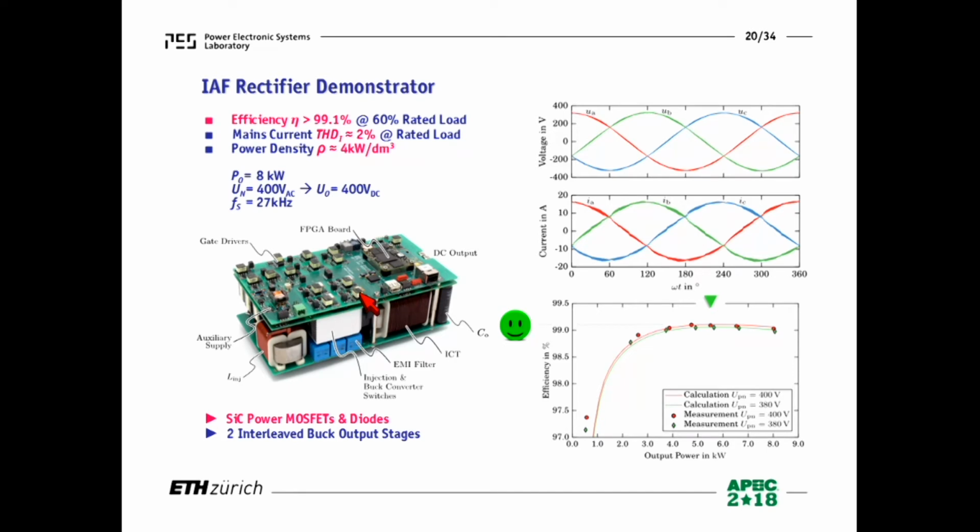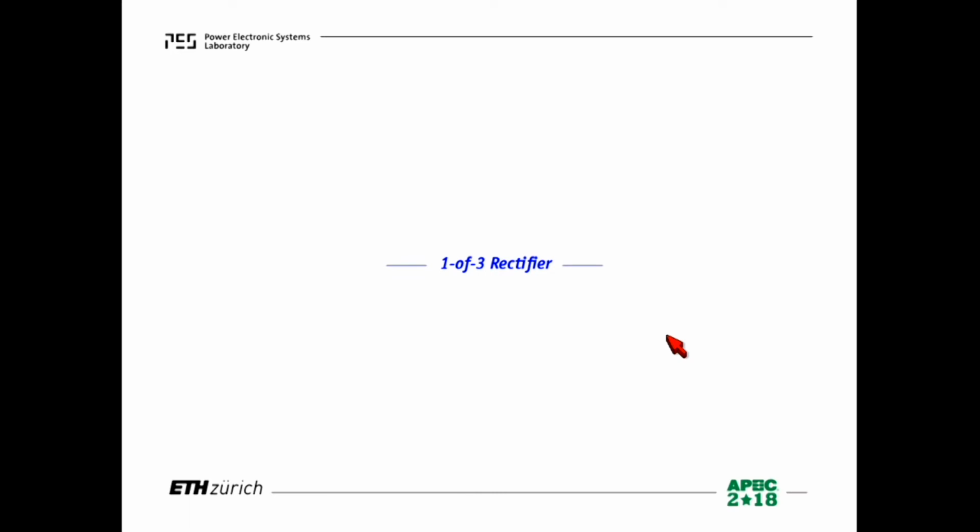Check it out, build a prototype, build a demonstrator system. Here you see this is a 60 watts per cubic inch system, and the important number here is not the power density, but it's the efficiency. It's 99.1% efficient. You can see very nice current shape at the input. Here we have the phase voltages, and here you can see this is the efficiency curve, very flat. Silicon carbide MOSFETs is what we have used and silicon carbide diodes, so very nice performance you can achieve. It's a buck type system.